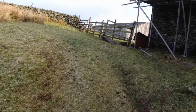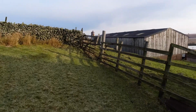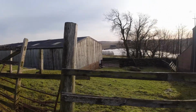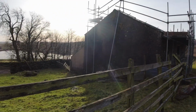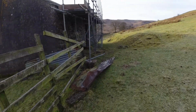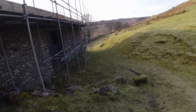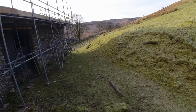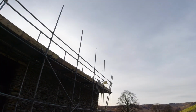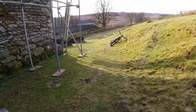I might be wrong. I'm not entirely sure. Unfortunately, I was a little bit premature. This wasn't the house that played the part of Monty's house. It was in fact a barn, and I had to continue searching up the valley. So no, this isn't it.